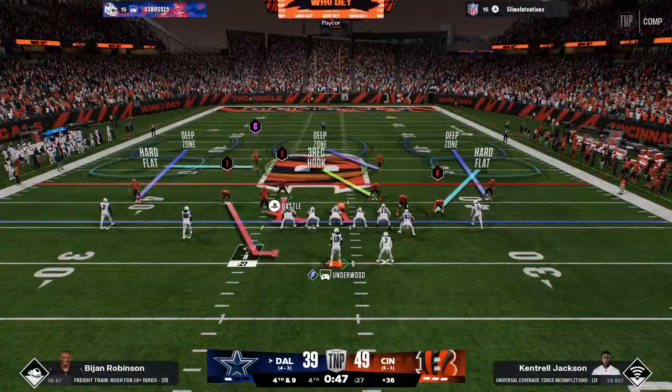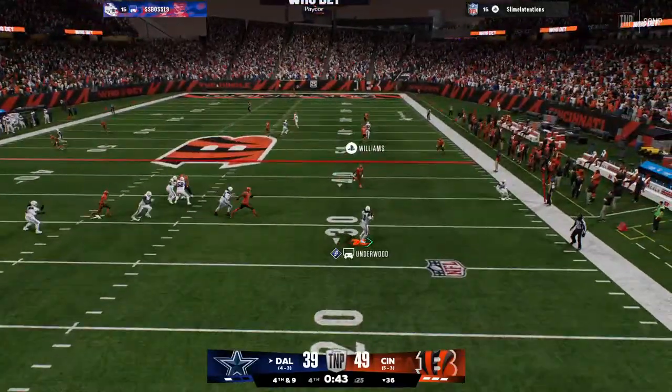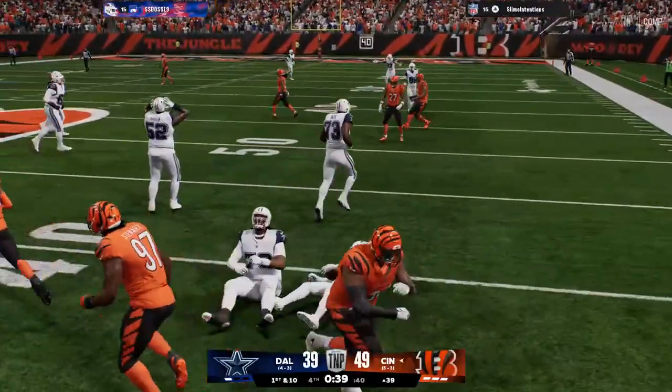They've got to go. It's 4th down. As expected, they're going for it to keep the drive alive. Pass complete to Robinson. But they're going to wrap him up as he'll go down.